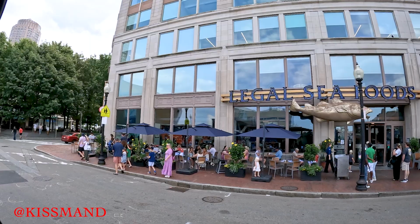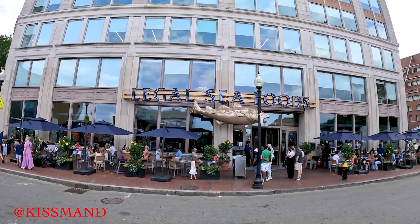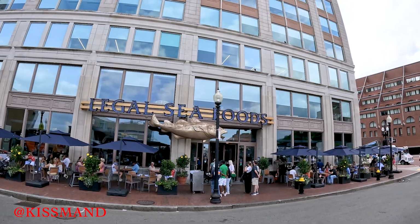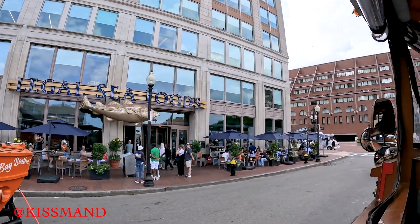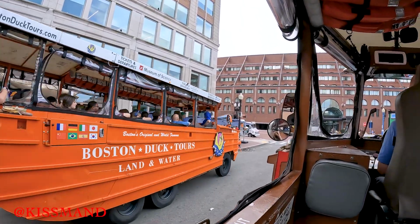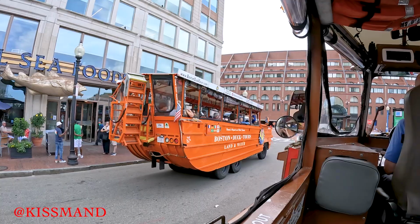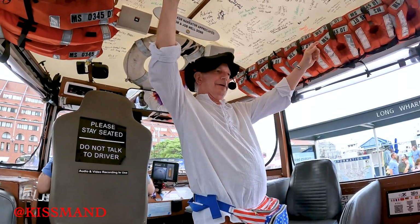The smaller life jackets with the red tabs are for children or persons weighing 90 pounds or less. The larger life jackets with the yellow tabs are for persons weighing more than 90 pounds. In the event of a water emergency, please find your life jacket and then assist others when needed. There are 2 life rings on the duck, one above the driver's seat and one attached to the outside rear of the duck. You ready for a duck tour?